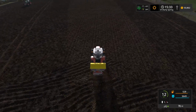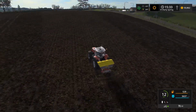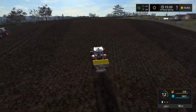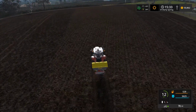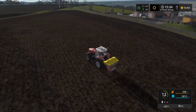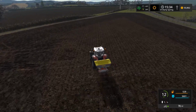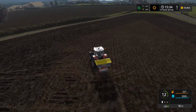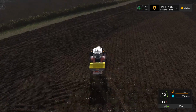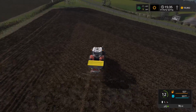Let's go ahead and do it right here. I'll have to come back and probably get that little piece, yep. But it'd be out there. Now this might seem like a little bitty field, but trust me, it's really not. It's pretty good, if I must say so. Did I get that little piece? Nope, sure didn't.